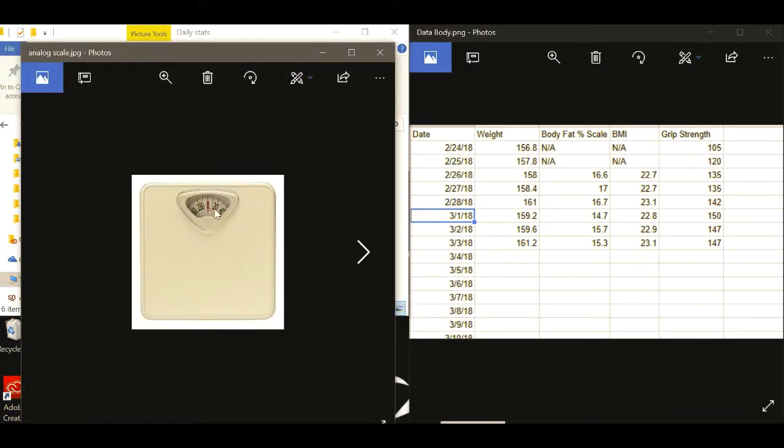The reason I don't like analog scales for body weight is because it seems like every time I step on, step off, the middle fluctuates and I have to adjust this little wheel on the bottom here. So I strictly use this to track my grip strength. What I do is I pick this up, I take it in my hands, and I squeeze it as hard as I can. Whatever I can hold for 1 or 2 seconds, that's what I mark as my grip strength, okay?